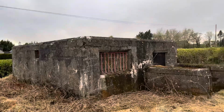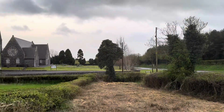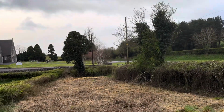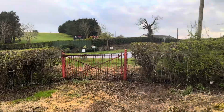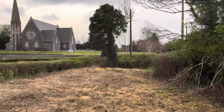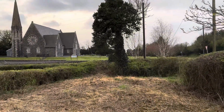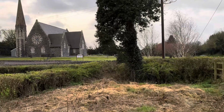So come on with me, since we've seen the well, we may as well go and see the beautiful church here. It's an Anglican church. Just as we go to it, you can see the lovely gateway. That's not the way I came in. It looked to be padlocked up. I came in over the fence. Yes, so we're heading towards the beautiful church here. It is St Andrew's Church of Ireland. Before that it was St John's.